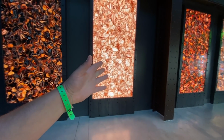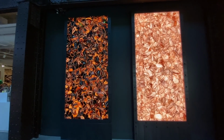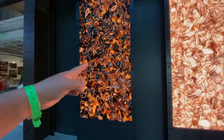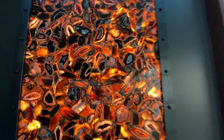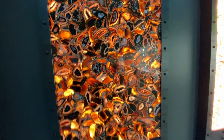I guess gemscape, right? Similar to what Z is doing out of Tucson, Arizona. Some nice Brazilian agate, I believe. Perhaps this is Botswanian material from Botswana. Bot agate looks really good.